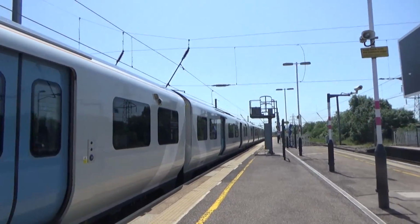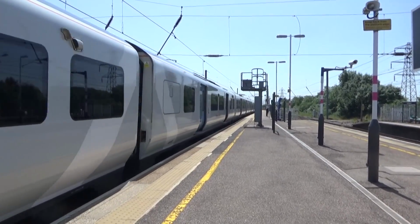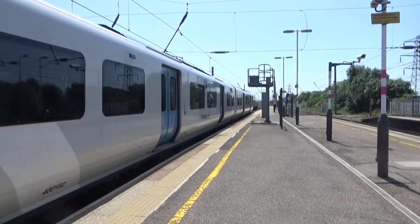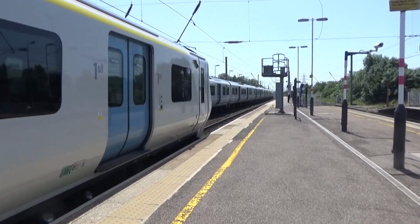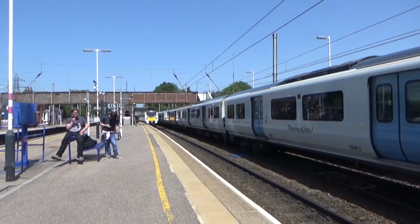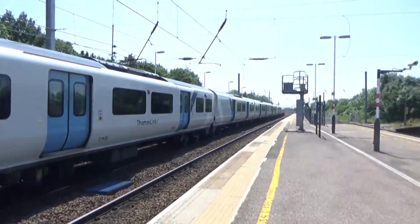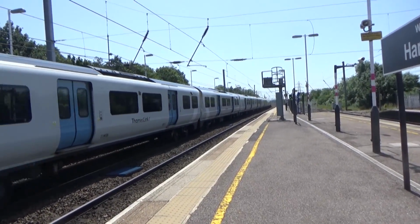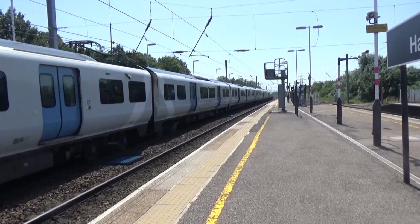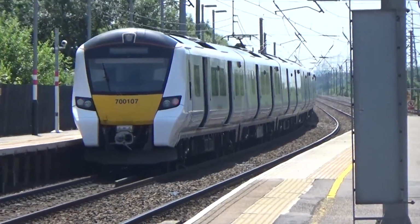Right, departing now is the 12:50 Thameslink service to Bedford, and arriving is the 12:48 Thameslink service to Brighton. Arriving is 700107, which is the one with the very tiny numbering, but it's on the other side, so you won't see it this time. There that one goes, and there's 700107. We'll see this one leave in a minute.